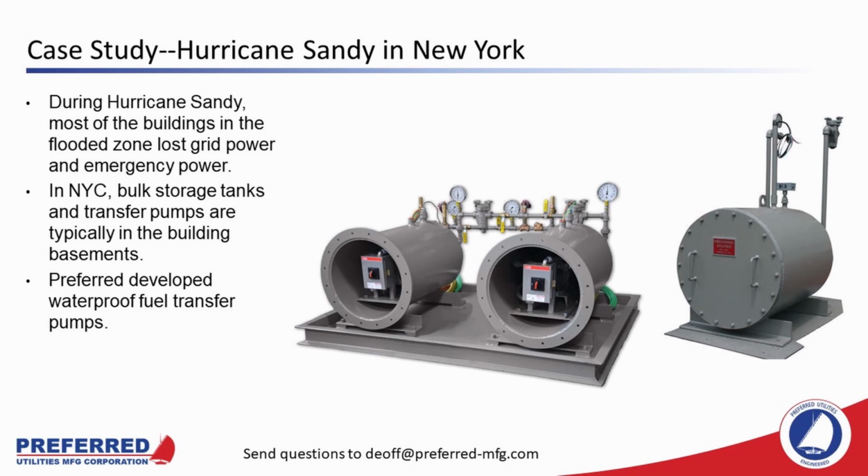After Hurricane Sandy, the New York City Fire Marshal's office called Preferred and asked what could be done to prevent these fueling system failures in the future. The New Orleans approach wouldn't work because the pumps can't be moved too far above the main tanks due to suction lift limitations. So Preferred developed waterproof enclosures to go around our pumps. These enclosures have been tested to up to 80 feet of saltwater inundation and stayed dry and cool.